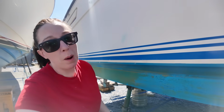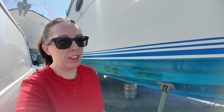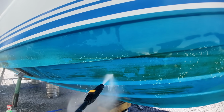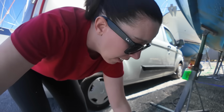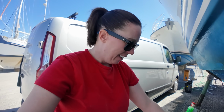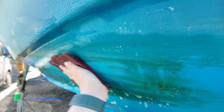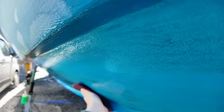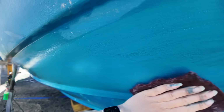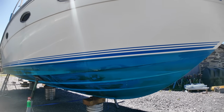So my job is to prep the hull ready for anti-fouling. Now the jet wash isn't really touching it. So I found the easiest way to clean it off is just with some Scotch-Brite. And I'm doing it wet so we're not getting all the paint dust. And just a little bit of Scotch-Brite cleans that green off really well. So I'm going to start at the front, work my way around.